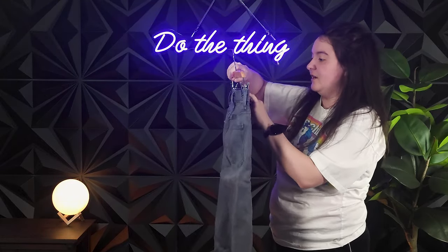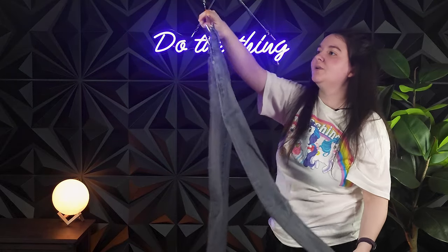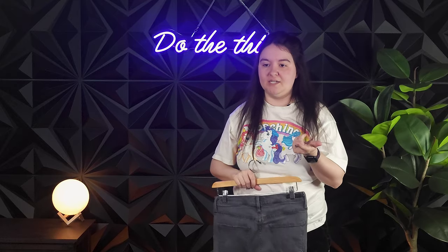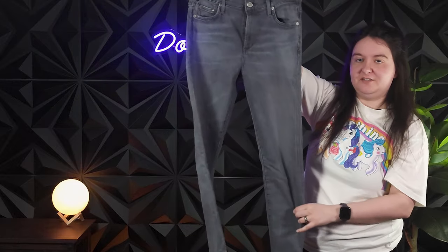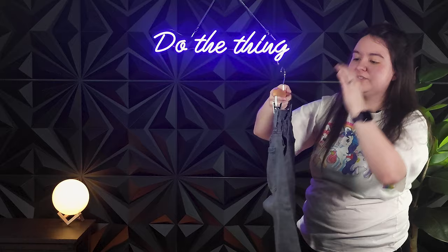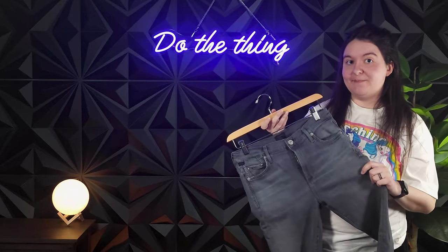Okay, these are Citizens of Humanity. They are a rocket crop jean. They're skinny leg style. They're also colored denim, which I consider anything that isn't black, white, or shades of blue. So they're gray, which I consider colored denim. It's pretty out. And they're a size 27, and they're skinny jeans.